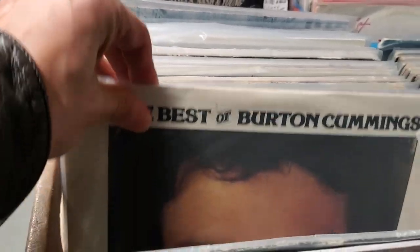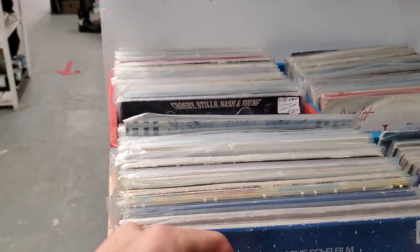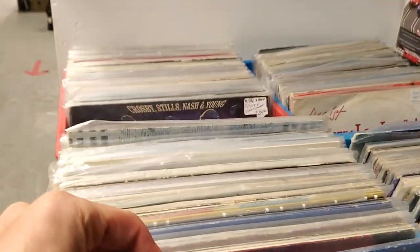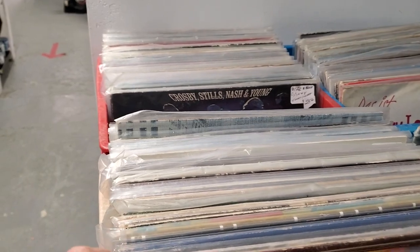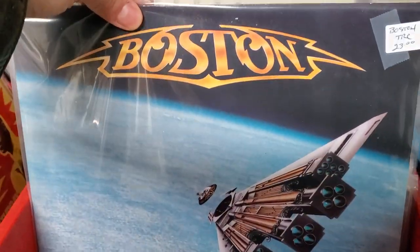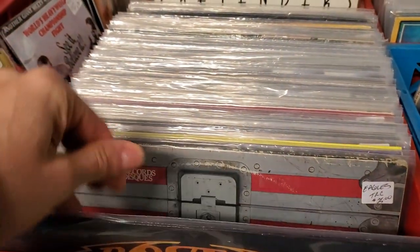Oh, the best of Burton Cummings. No sugar tonight in my coffee. Actually, his solo stuff is fantastic. Oh, wow. Star Wars, there you go. London Philharmonic. You never know what's in there. Yeah, I love The Workaday by Burton Cummings, lead singer of The Guess Who, for people who don't know who Burton Cummings is. Canadian treasure. Boston. There you go. It's been such a long time.